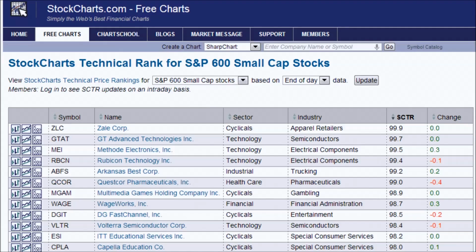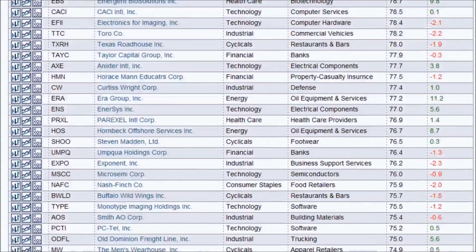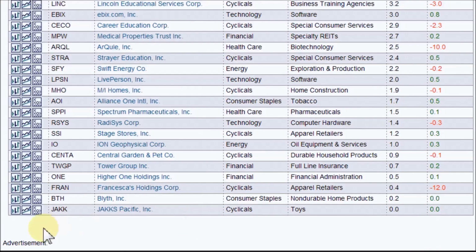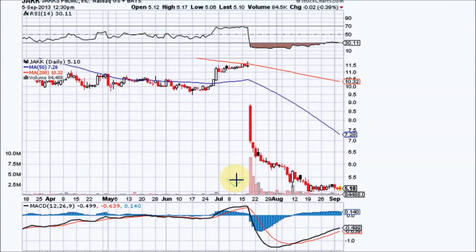And like I mentioned, this is a list of 600 stocks on the small cap index. And if you drop all the way to the bottom, you will find that JAKK is the worst stock on that list. And let's just click on this left box here that will bring up a SharpCharts chart for JAKK. And here you see why.